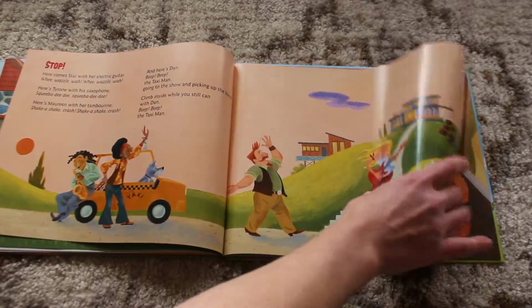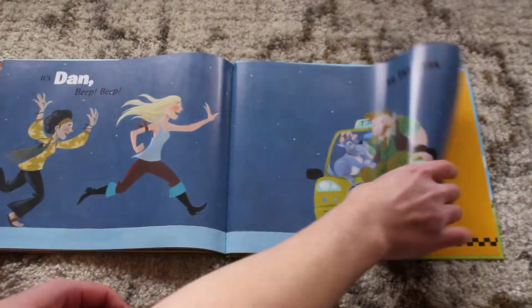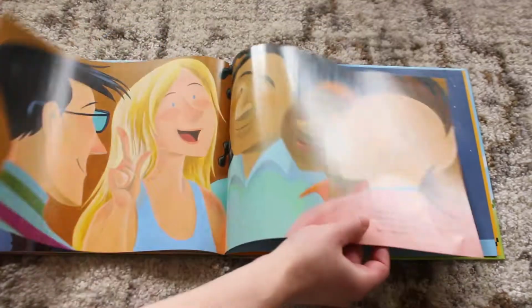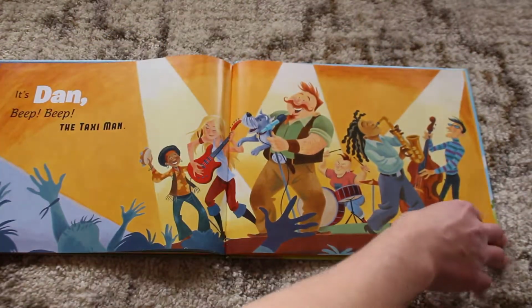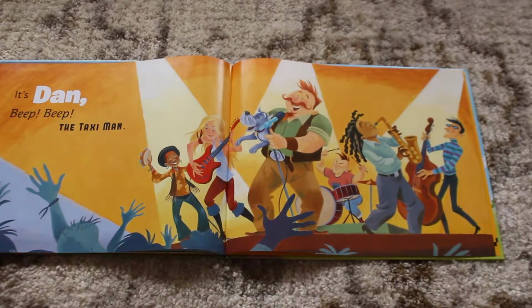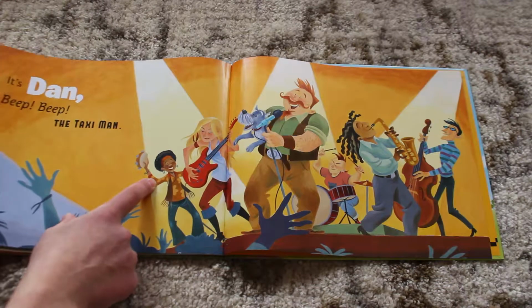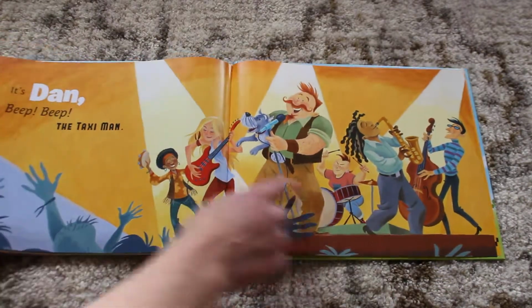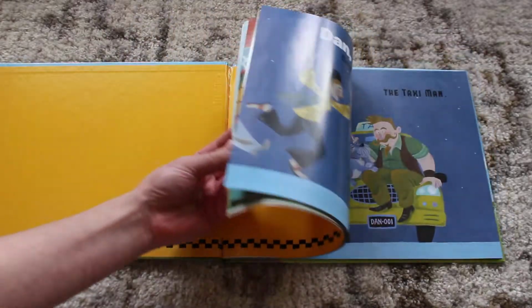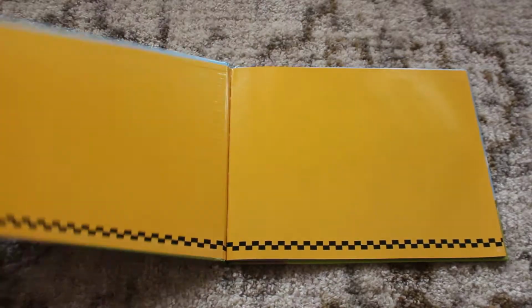So they're picking everybody up, ready to go to their show, and then they realize something's missing, and then it's Dan the Taxi Man, so he becomes the lead singer. They love the different sounds that we end up making, because with the tambourine it's shake a shake crash, and squeebity dee, and rat-a-tat-tat. So there's fun noises in this book, and repetition that the kiddos love.